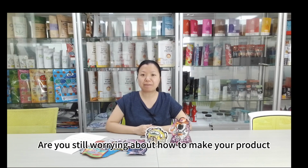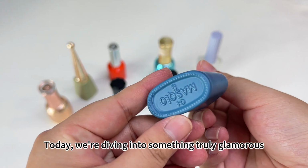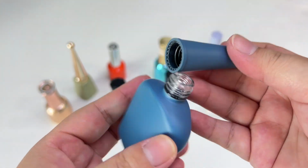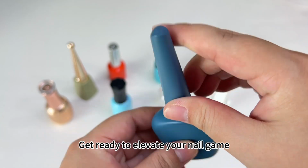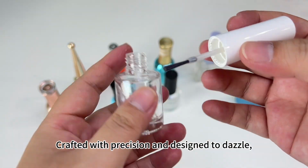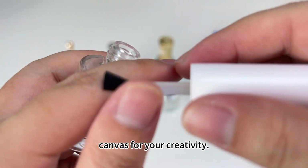Are you still worrying about how to make your product stand out from the crowd? Today, we're diving into something truly glamorous: custom nail polish bottles. Get ready to elevate your nail game with these fabulous bottles. Crafted with precision and designed to dazzle. These bottles are the perfect canvas for your creativity.